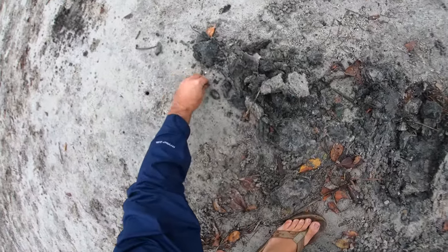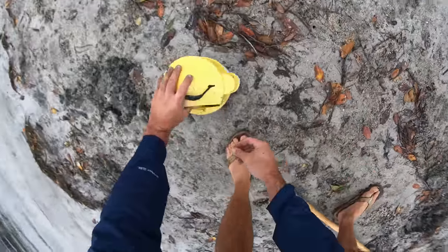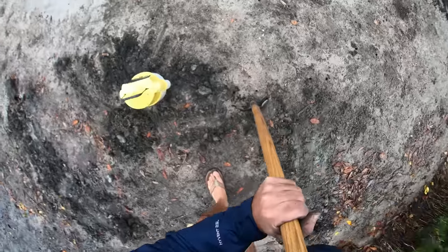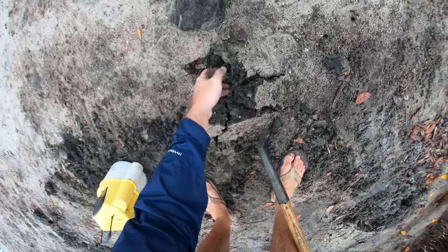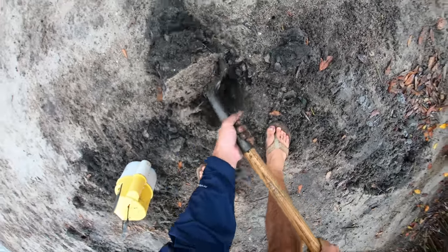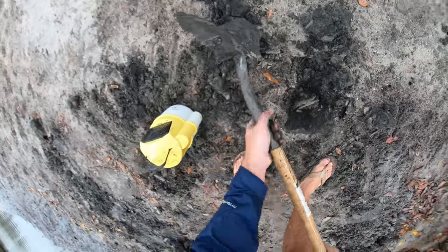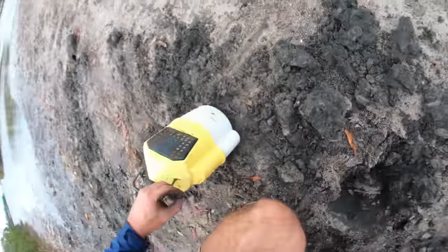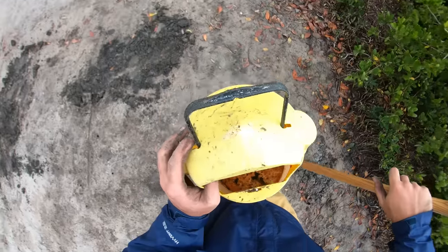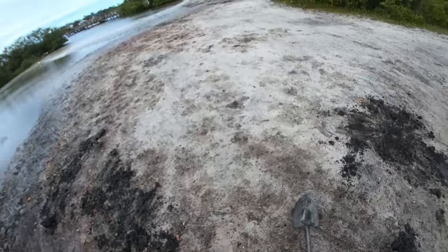There he is. And that's a good one. There's one. Perfect. Got about two dozen in there now. Probably ended up getting close to three dozen fiddler crabs.